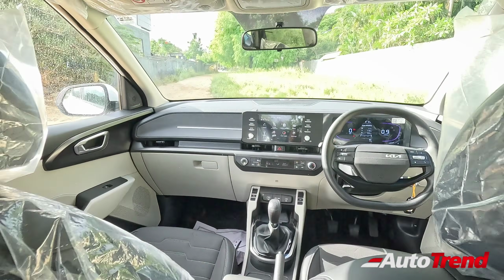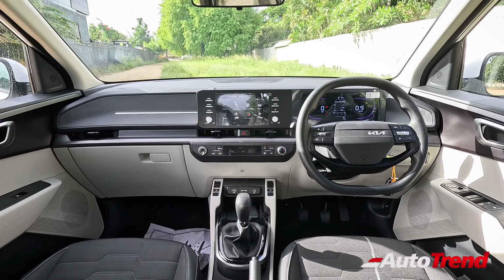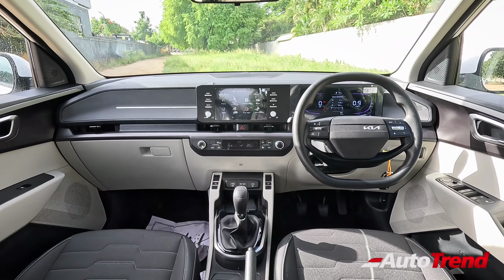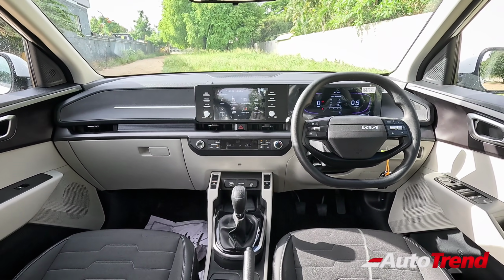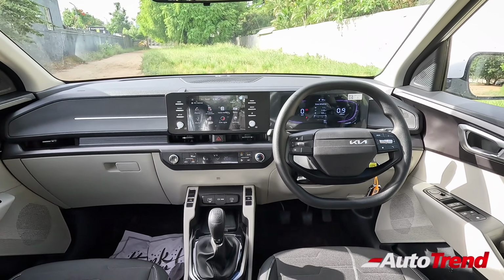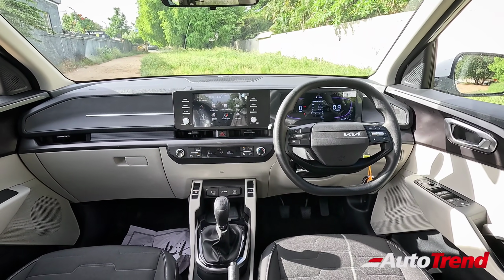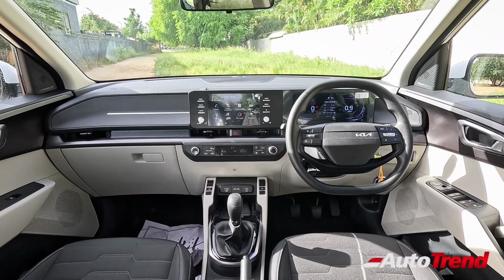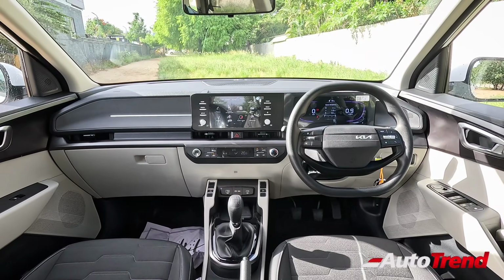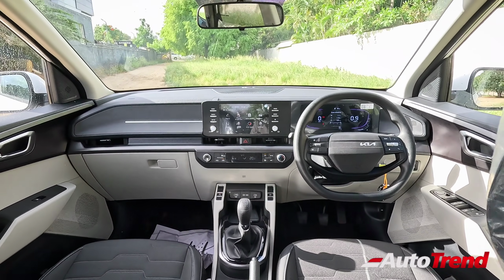Then this is how the dashboard looks like on the HTK variant. It provides you most of the features you need, except for a rear windshield wiper maybe. Yeah, that's all you would miss. Everything else is available, including auto AC, electronically adjustable ORVMs, all power windows, TPMS, height adjustable driver seat, reverse camera, touchscreen system, Android Auto, Apple CarPlay connectivity, and even alloy wheels are available on this car. So it's quite good, I would say.